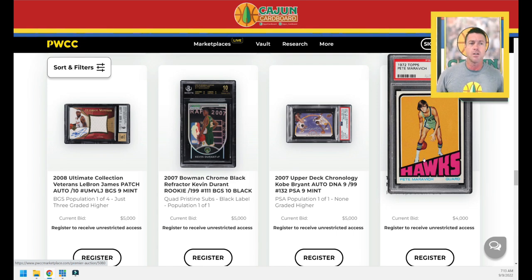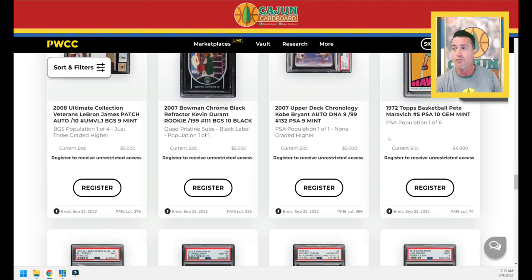We've seen what these top 70s cards in PSA 10 condition have gone for, bananas numbers. Absolutely crazy numbers. That's not Pete Maravich's rookie card, but watch, it doesn't matter. This card is going to go for a ludicrous amount. I'm telling you right now, I'm calling it. That card might set a record. I'm just going to call it right now and let you guys go from there.